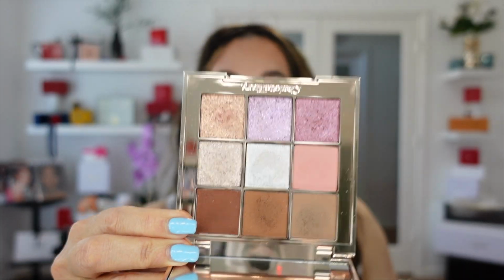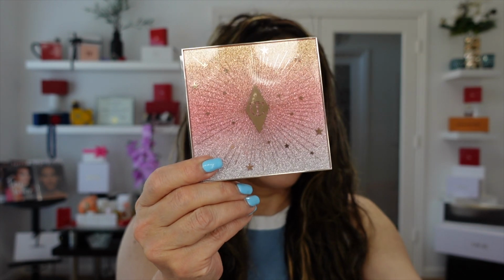You have this palette, friend. Look at this. It's a ballerina makeup look. We're playing basically with pinks. These Beauty Bears from Tilbury and this palette Sugar. I cannot have enough from them.